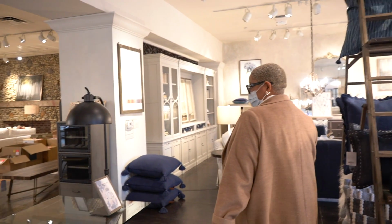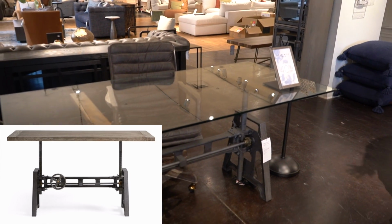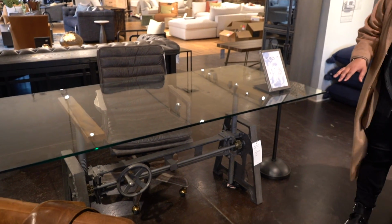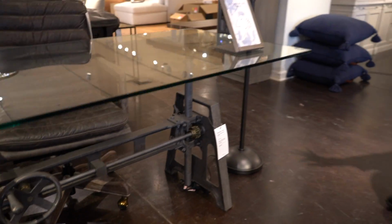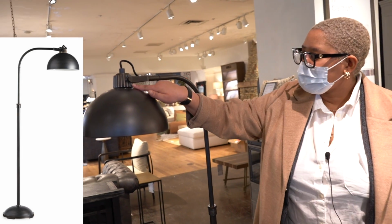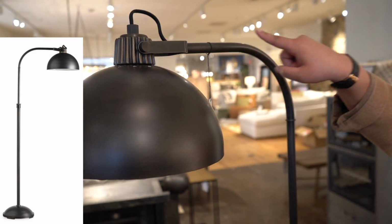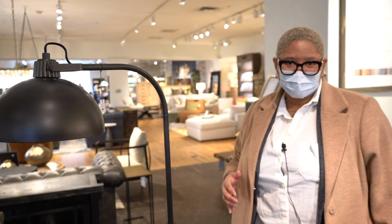And not only are there a ton of modern elements, but they also have a ton of industrial items. I absolutely love this industrial crank desk. I mean, look at the detailing on this. You just want to get down here and crank this lever. I'm not going to do that because I don't own this desk, but it's super fun. And this lamp is also super cute. It's all about the details, right? Everyone can get a basic lamp, but the details here, it is a really nice brushed steel sort of situation. There's a curve in the lamp. There's just so much detail that makes it really, really cool.